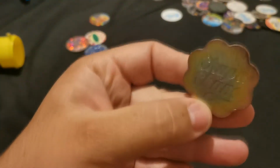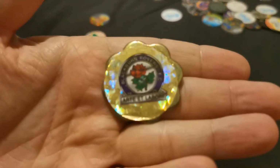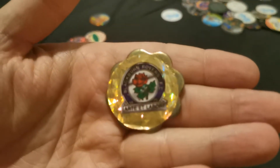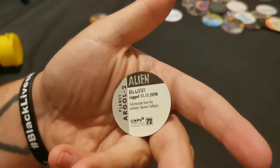Okay, I'm not sure if I put the sticker on myself, but that's a Chopper Chops metal slammer. But it's got a Blackburn Rovers sticker on it. Unsure why. It's Two Face. Batman. What's this? Alien. So some of them had info on the back.